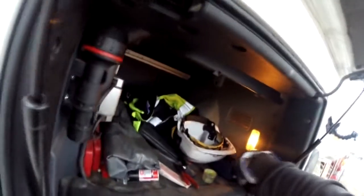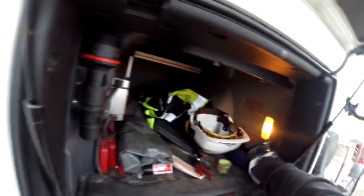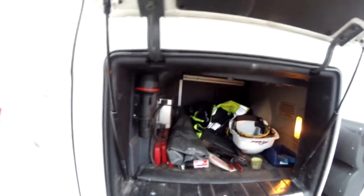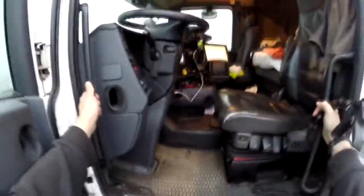Normally, this kind of tools we usually leave here at the shop, at the office. Yeah, that's our office, and that Volvo right there, silvery one, that's mine. Let's do this.